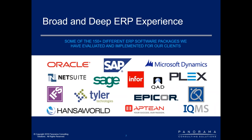So we've worked with clients to recommend and implement a variety of packages, not only tier ones, but tier twos and tier threes. And this says 150, it's probably closer to 200 with some of the point solutions that focus on finite functional areas. So the point is, we are technology agnostic, we know the market, and we know what solutions work best for our clients based on the requirements that we help you pull together during a selection process.